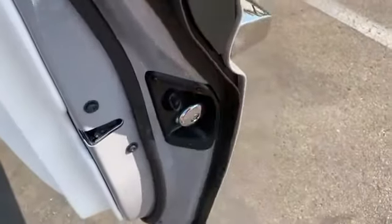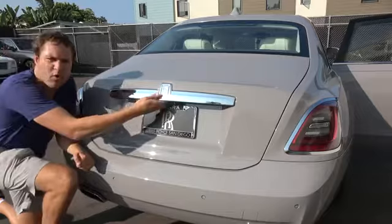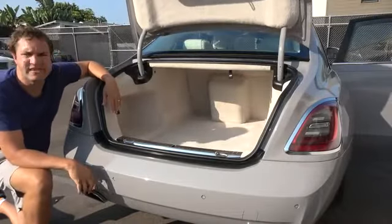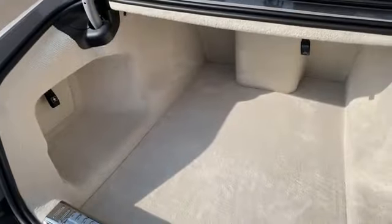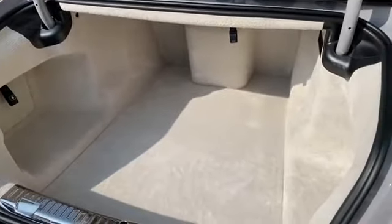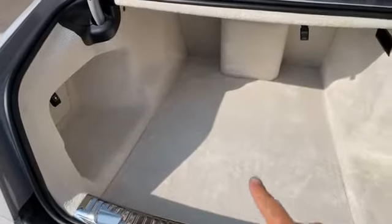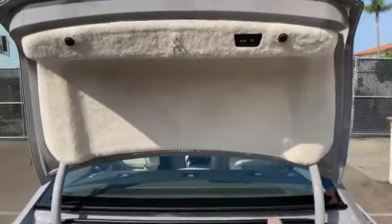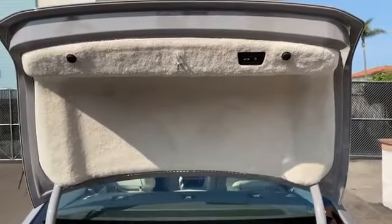And next up, we move on to the trunk of the new Ghost, which is, of course, power operated, no surprise. You get back here and you can see the trunk is massive, although it's more like long than it is wide, but it's still huge and of course carpeted everywhere, including the inside of the trunk lid. It's all carpeting back here, another thing you'd expect at this price point.